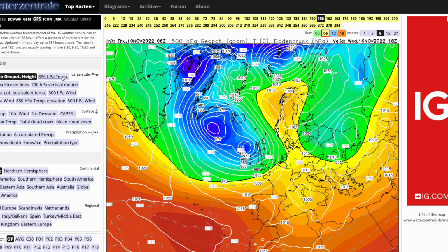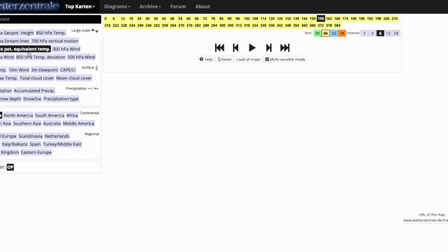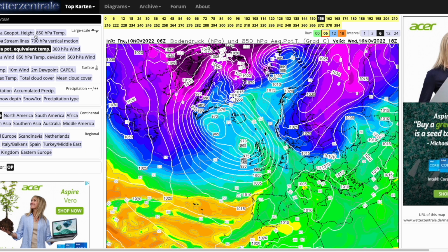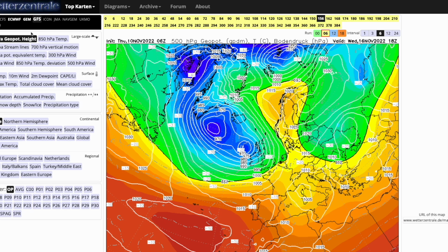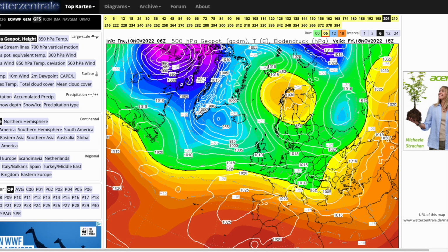Look at the upper air temperatures. Minus 10 isotherm in there. Look at the potential equivalent temperatures. You can see that air mass even better, heading straight for the UK. However, if we run it on, you see that easterly wind never makes it to the UK. The westerly flow holds on, and that easterly sort of gets wrapped around the higher pressure, gets to Scandinavia, maybe Denmark, and then pushes back up northwards. So we're on the cusp of an easterly here, but the GFS doesn't come off.